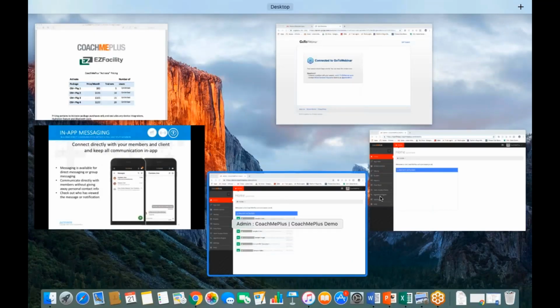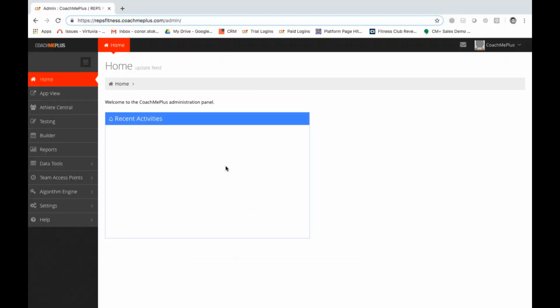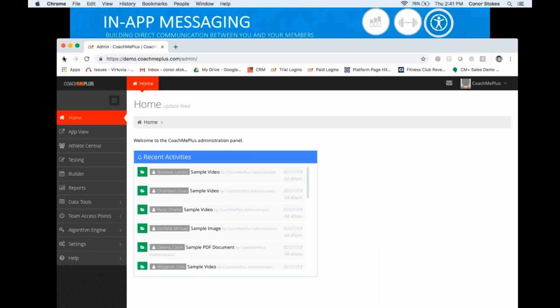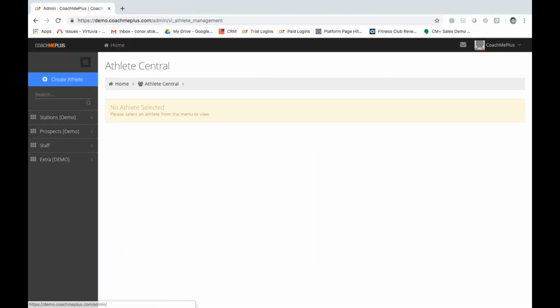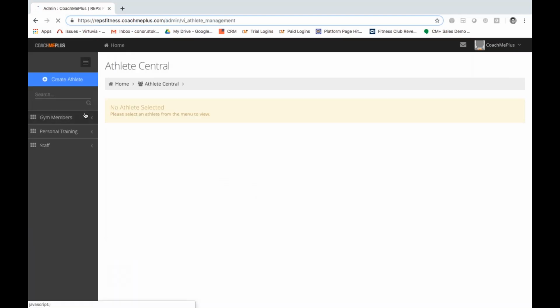So now we'll actually dive into the platform and we'll be able to take you guys through to see a more comprehensive look at what's going on here. So as we shift into the actual platform, on the left here, we can see the three main components of the Activate product. We'll take you through athlete testing, Athlete Central, testing, and the builder, the features that you can see on the left, and we'll dive into Athlete Central right now.